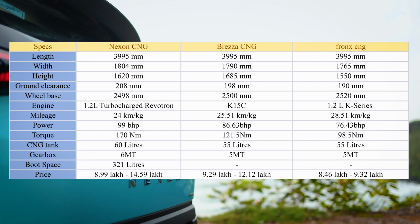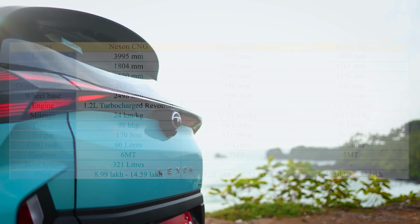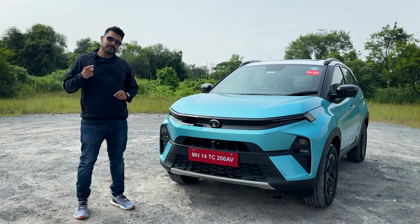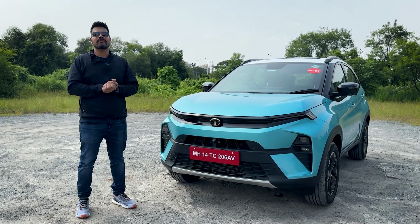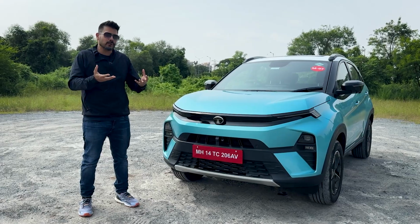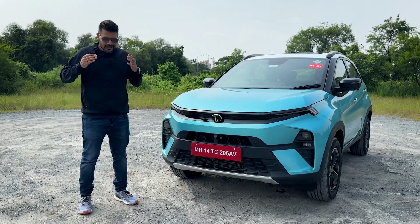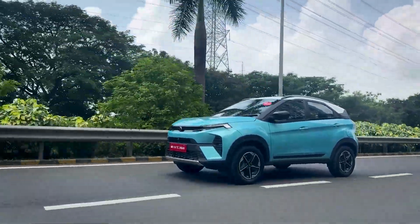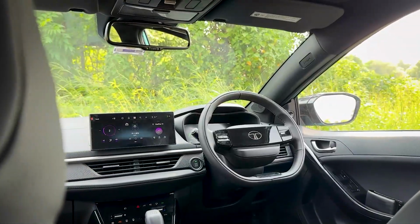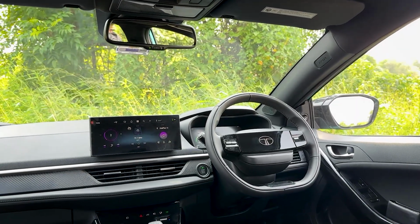Now you need to understand that this is the only car with a turbo in its segment, and the way it performs is very evident. It does not quite feel like a CNG and feels more like a petrol. So if you're someone who's looking for a car that gives you performance, this definitely is the pick of the lot. Also, if you want something which is loaded to the gills with features, this again is the car to go for.